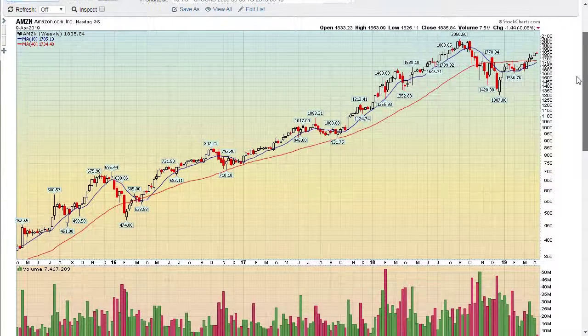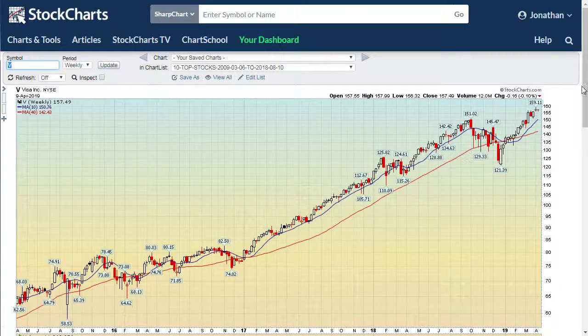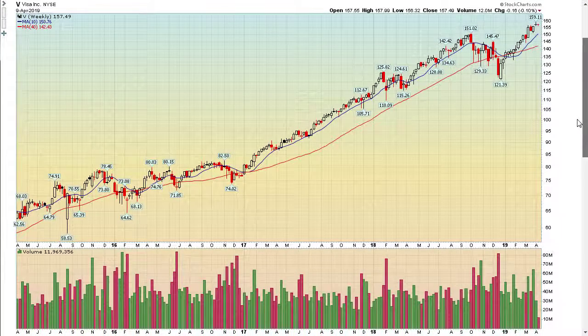Let's just go back to Visa, and let's look at what the structure is of a covered call trade. With options, you have different expiration dates, and let's look at the options chain for Visa. And so you get an idea of that.